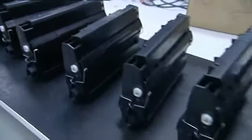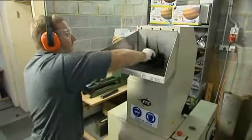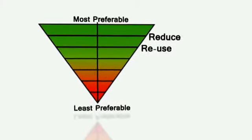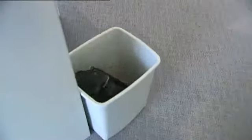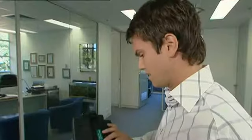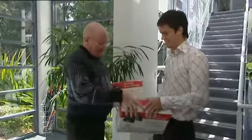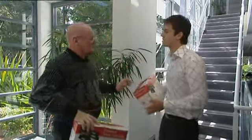Many of the cartridges that are recycled end up being granulated and turned into alternative products long before they have reached the end of their useful life. Recycling should be reserved for a cartridge at the end of its life. The sequence that gets the greatest benefit from any resource is to reduce first, then reuse, then recycle. The best option is remanufacturing.